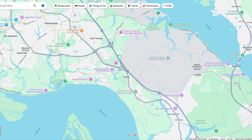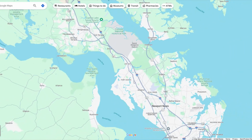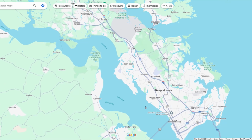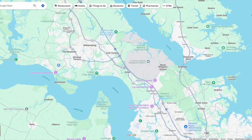And then of course it's easy to jump on 64 from here. So you can hop on 64 if you are working, say, down at Fort Eustis in Newport News. Langley Air Force Base is down here, or even the Newport News Shipyard. You can really get to these parts of the peninsula really easily from Queens Lake, because you really are right by the highway, as opposed to where I live, right over here. You can see the little house, and it does take me a little while to get back to the highway. It takes me probably 20 minutes to get to the highway, but from here you can be on the highway in less than 5 minutes.